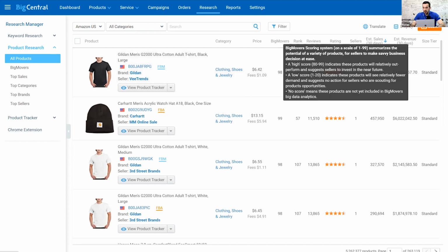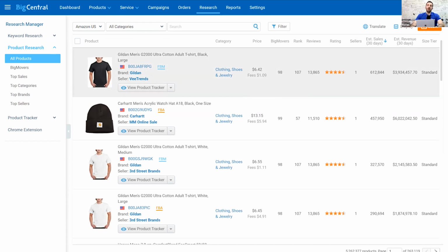And then this category is big movers. So big movers is actually a smart algorithm that digs through all these data points and it will help you to make a decision. The algorithm was built by BQool. This is something we built in order to help sellers to choose their products. It's on a scale from 1 to 99, and it basically summarizes the potential of these products.